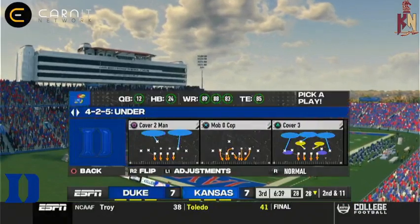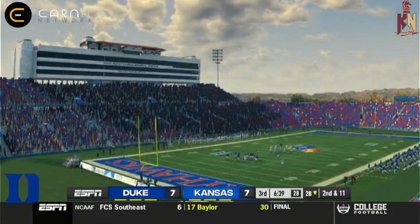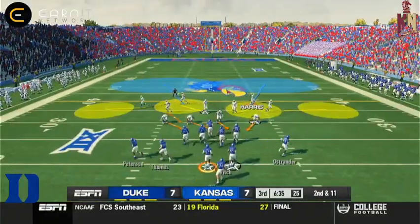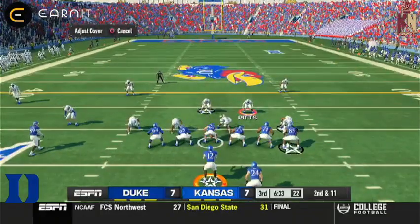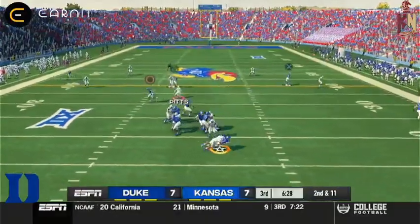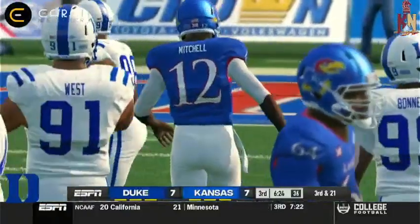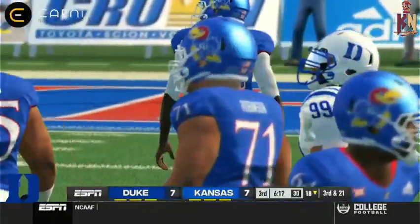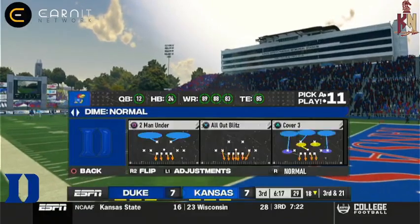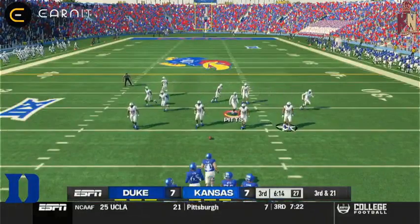Gets the ball here and brought down in the backfield. That is a loss of 1 yard on the play. That'll bring up second and 11. From their own 28-yard line, it's second down. And he is drilled at the 18. That is a loss of 10 yards on the play. Third down.